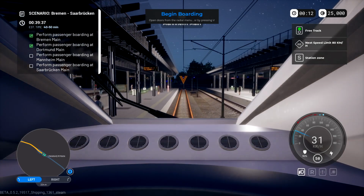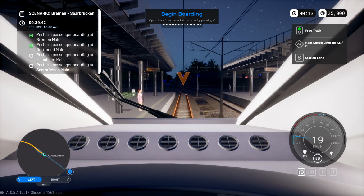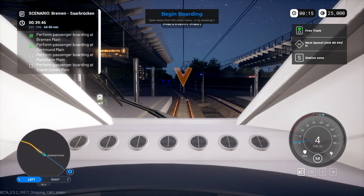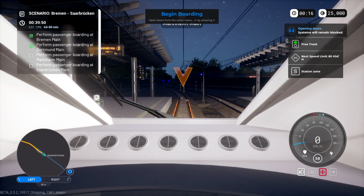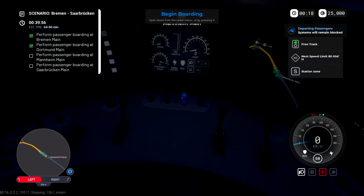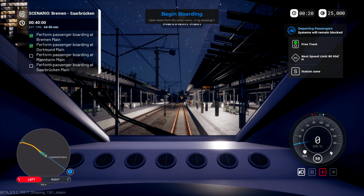It switched over so fast there. And yeah, it totally screwed me over. That's why I hate stations like this, where the dwarf signals are literally right behind where we need to go. Right, let's jump over to the other side. We lost a bunch of time there, so that sucks.